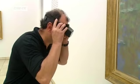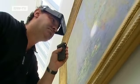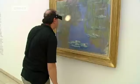Restorer Andreas Igelhaut checks the surface of each painting in minute detail, looking for tears in the canvas or spots where paint has peeled or crumbled. He'll repeat the process every week for the duration of the exhibition. It's an especially important procedure in the case of paintings that are showing their age.